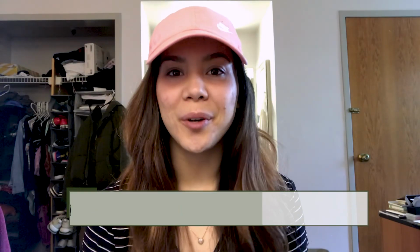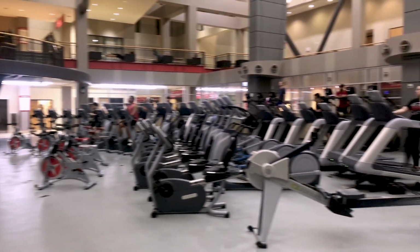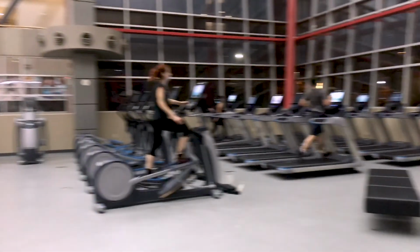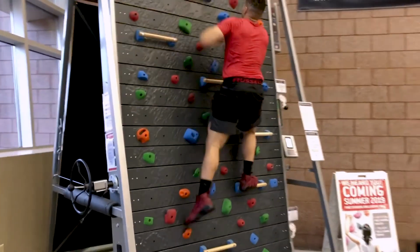Moving on to point number 3 is the gym. So coming from someone who goes to the gym almost every day, I was so excited to see the gym that they have at Las Vegas. It's 4 stories and it's huge. The first floor is all just for cardio, and they even have a really cool rotating rock climbing wall.